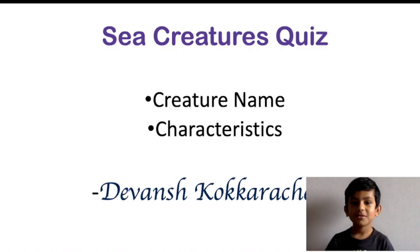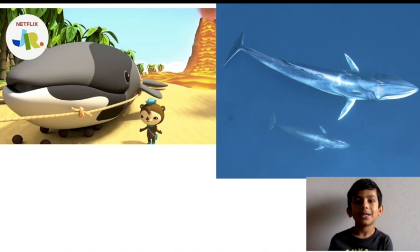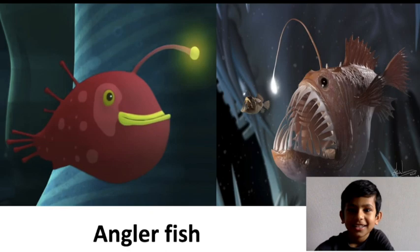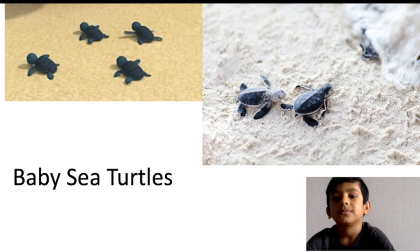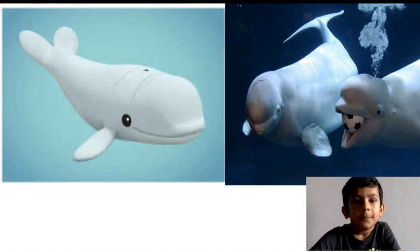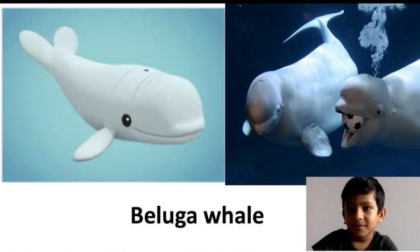Mola mola whale. Okay, this creature's name is the mola whale. Let me check. That's correct. Very good. This is anglerfish. Okay, let's check. Correct. Baby sea turtle. Correct. Barracuda. Correct. Beluga whale. Okay. Super awesome.